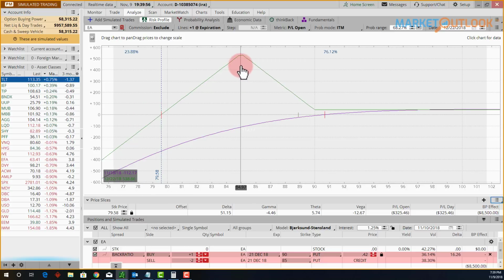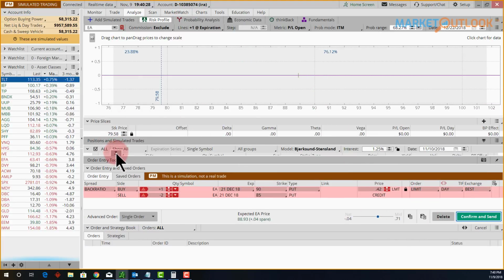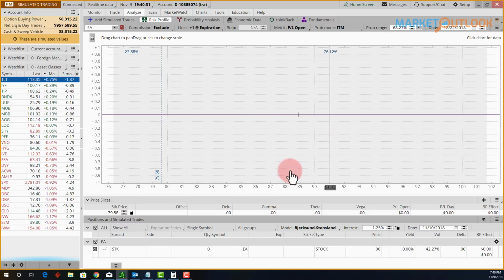I'd have to watch that support for losses to the downside. My maximum gain is 500 bucks, and because I've got a short put here, it's a short put vertical, but I also have a short put, and that's why my loss goes this way instead of this way, which is what the long vertical would be. Then you'll notice that it takes me in this account $8,400. So I get a little bit less than 500 or 5%, because again you get that maximum profit right at that 542 level, and then again the worst case scenario to the upside is that $42 gain here.